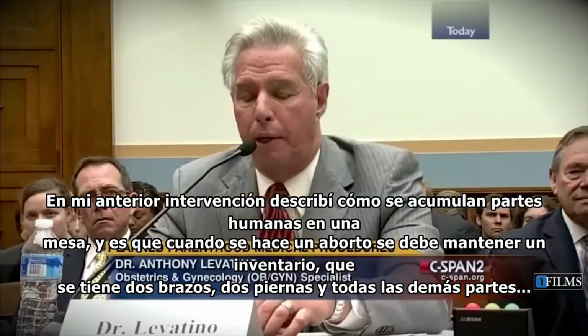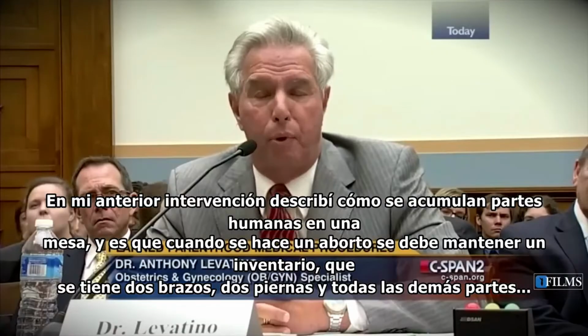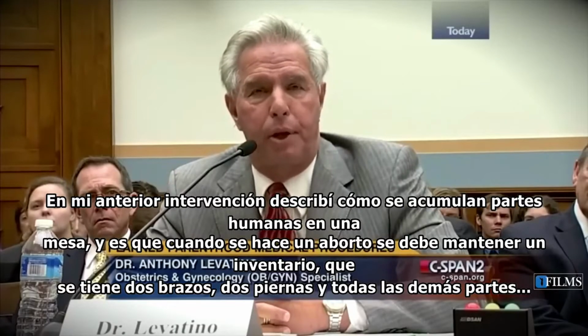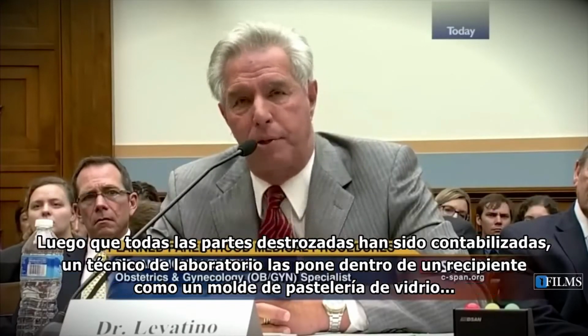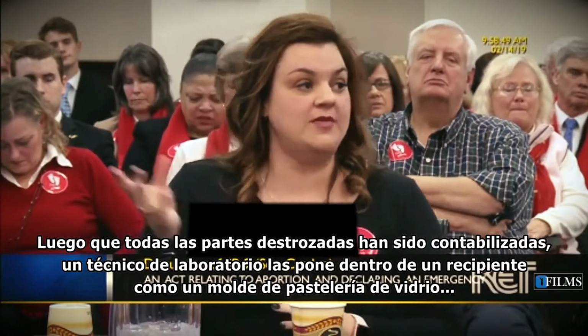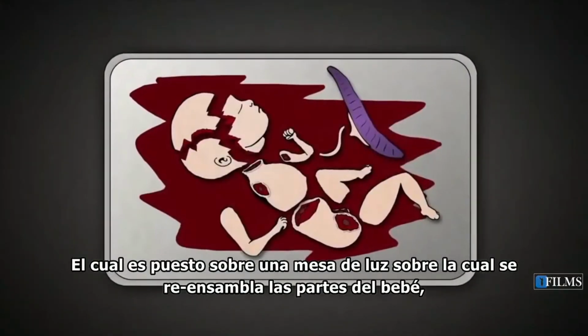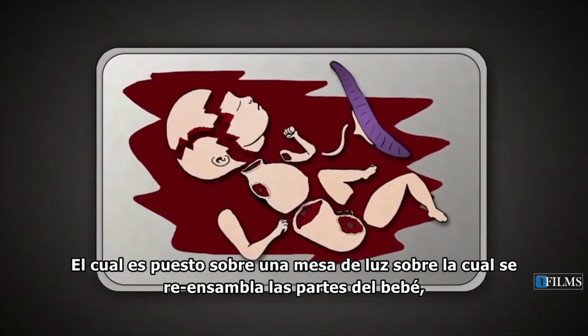You know, earlier on I described stacking up body parts on the side of the table. When you do an abortion, you need to keep inventory. You have to make sure you get 2 arms and 2 legs and all the pieces. After all the parts were accounted for, the POC lab technician would dump everything out into a glass baking dish that sat on top of an X-ray light box, and she would reassemble the parts of the baby.